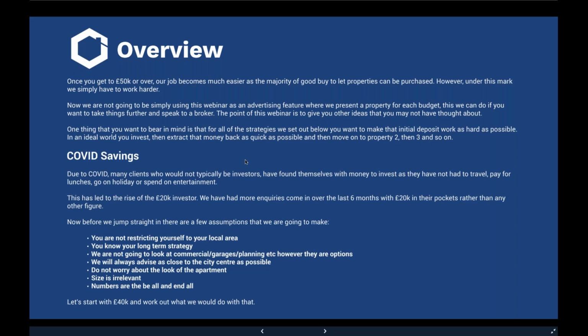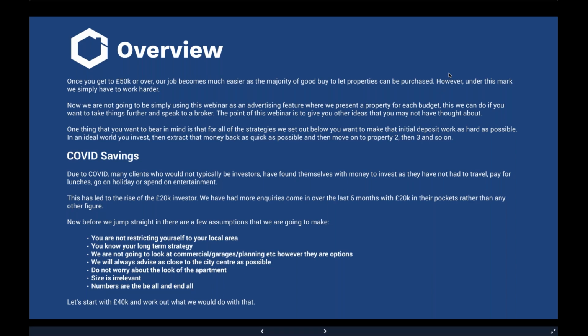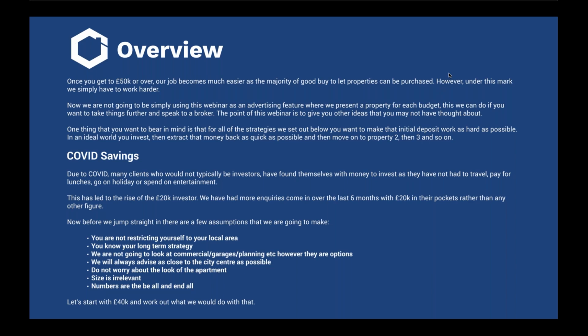So there's another few assumptions as well. Due to COVID, a lot of people who are coming to us at the moment are typically not investors. They've simply found themselves to be investors because they've got more money to play with.